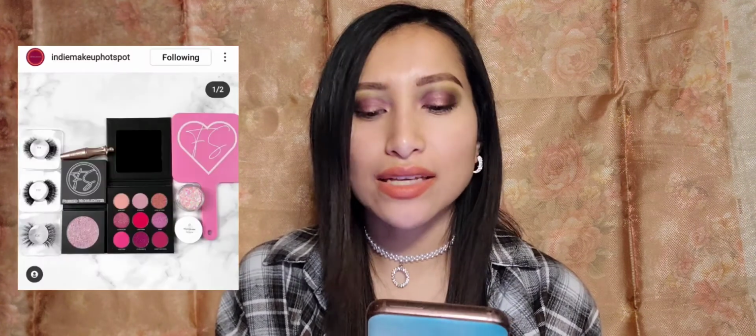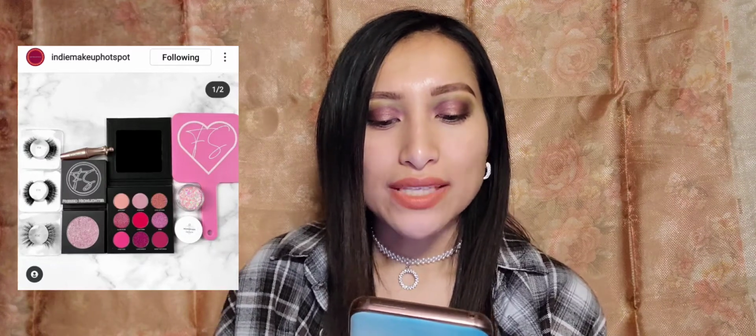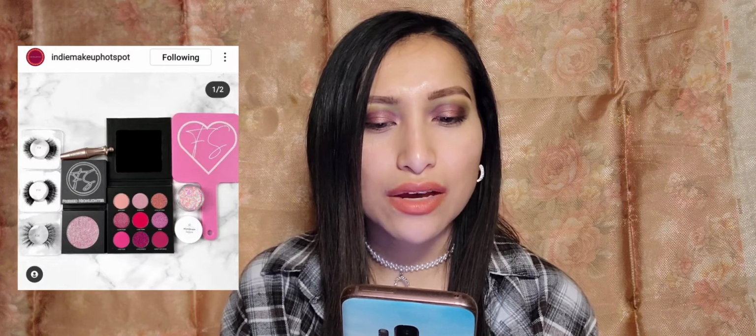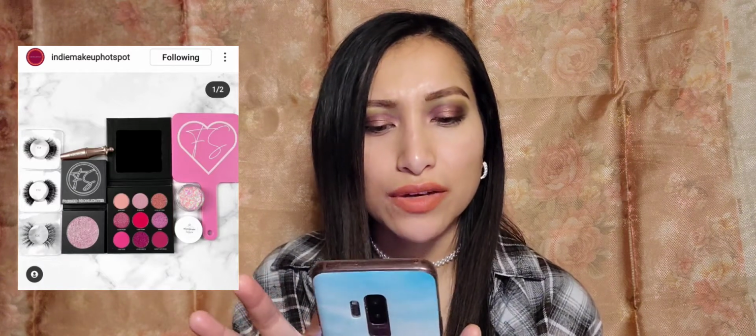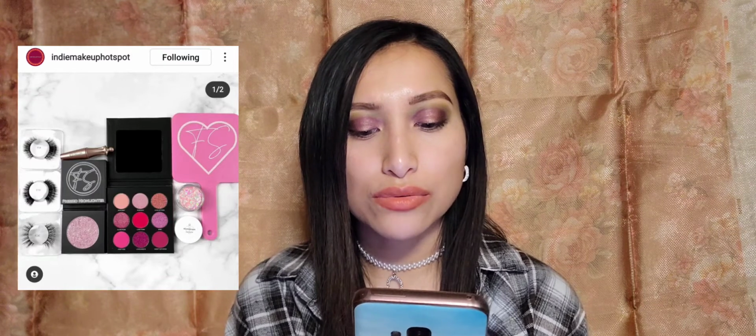The next post is by Forest Sang Cosmetics. It's a set. It's a Love Always eyeshadow palette. It has 9 pink shades. Looks like shimmer shades. I don't see or hear a mention of any pressed glitters. It looks pretty. It has a pink hand mirror, lashes, lash adhesive, and a loose glitter. Okay, so they broke everything down now.